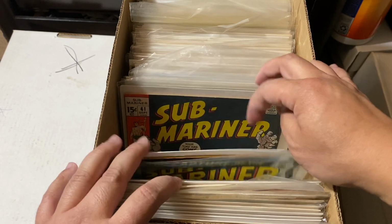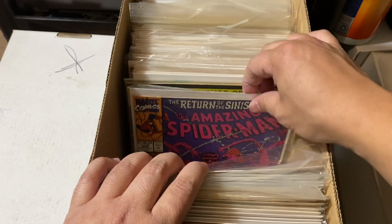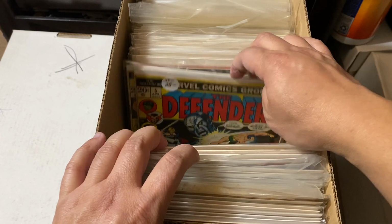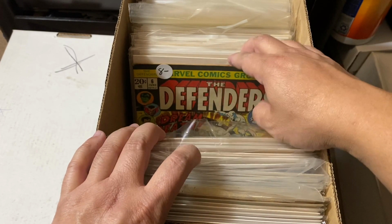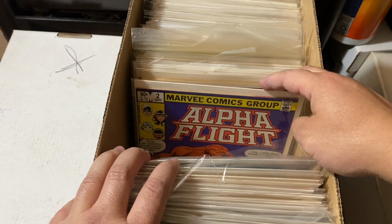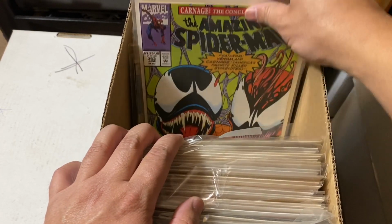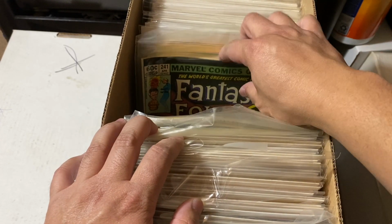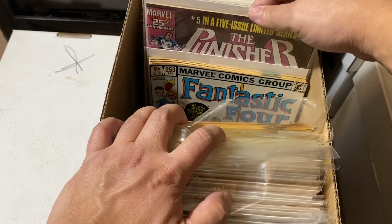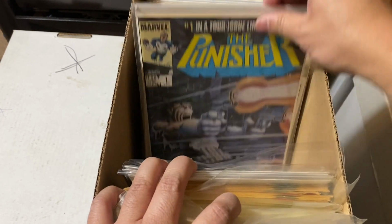A lot of different titles, decent amount of Submariner, decent amount of Marvel Team Up, I like that. A lot of Conan, Fantastic Four, Defenders. So decent amount of Marvel titles in this collection. For the most part, though, it would come back to a lot of the horror titles. This is a lot of the non-keys. I separated a lot of the boxes out so we can see a lot of the filler books of what was primarily in the collection.